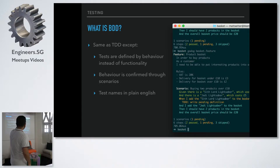For example, on the side here, this is what is known as story BDD. It's a very specific way of writing specifications for your tests. This was popularized by, I think, Cucumber for Ruby, right? This format has a name, it's called Gherkin. As you can see, the features basically describe your features, then those are the rules, and then the scenario is what you are actually testing.